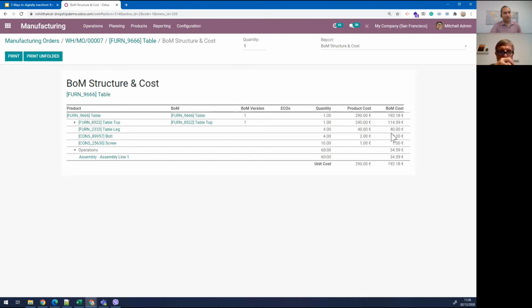You have the cost price of each of them. You have the product cost. And you get a bill of material cost as well as a product cost by looking at, and after including, all the operations cost as well. Assembly line one takes around 60 minutes to manufacture this.